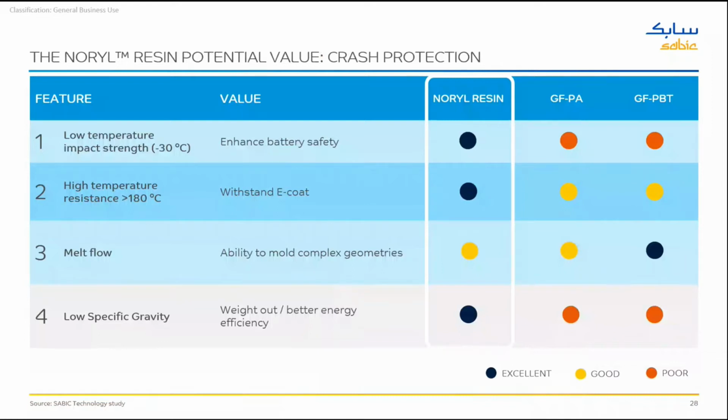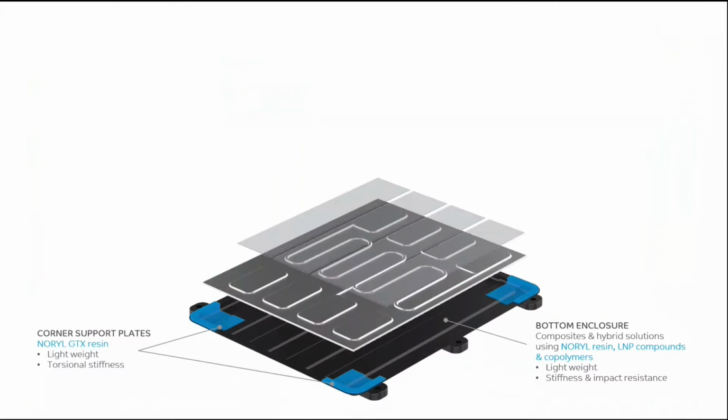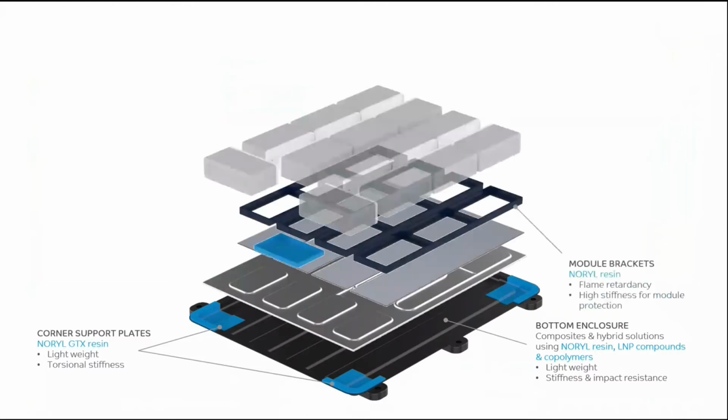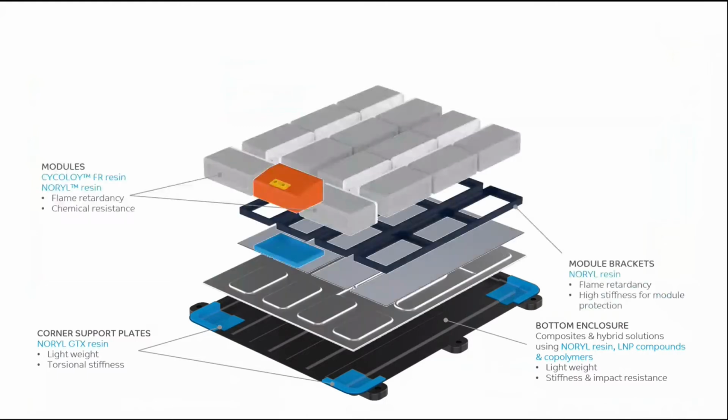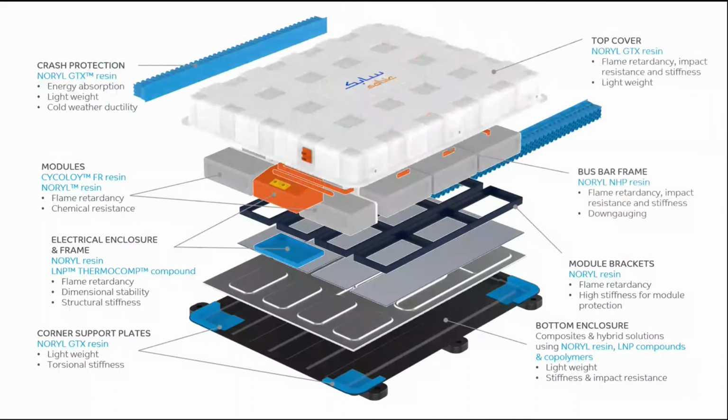On this chart, you can see the various attributes required for side impact crash protection, such as -30°C impact strength and the ability to withstand E-coat. The Norel GTX resins is an excellent candidate for crash protection. As you can see on this illustration, SABIC has a material for many applications within the battery. I highlighted a few applications today that I felt are innovative solutions to the new challenges being presented to the EV industry.